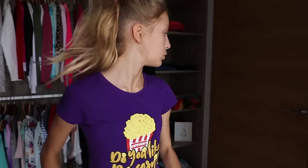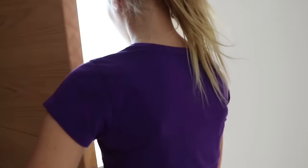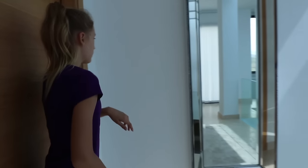Okay, that's all for my room. Let's move on to the next door room, which is the guest room. All right, it's right over here.